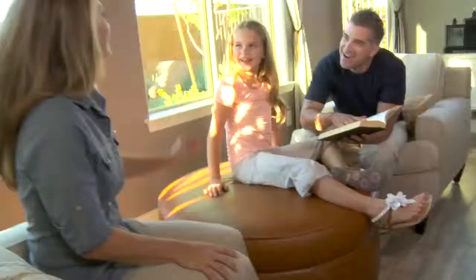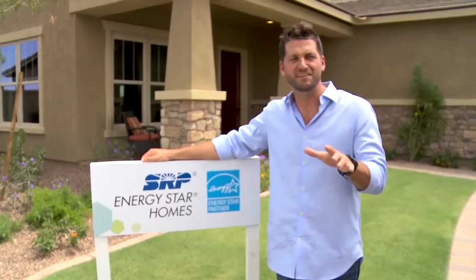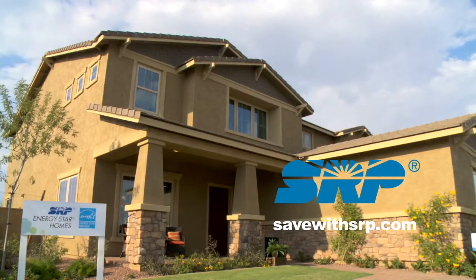What's more, SRP Energy Star homes are inspected by a third party. When you see this logo, not only will you save money, but you can rest assured the home will be more energy efficient.